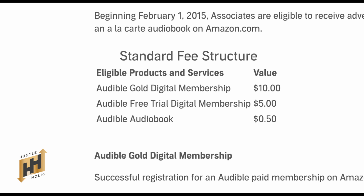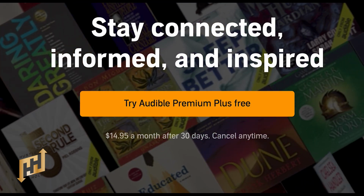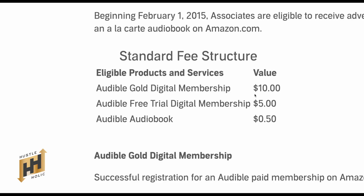So all they need to do is click on your affiliate link. They will be directed to this page and click on Try Audible for free. And if they sign up, you will get $5 for that. They don't have to pay anything, and they may access free audiobooks from Audible.com. So they can choose from a wide variety of audiobooks available on this site for free, and you will get paid $5 for that. How insane!